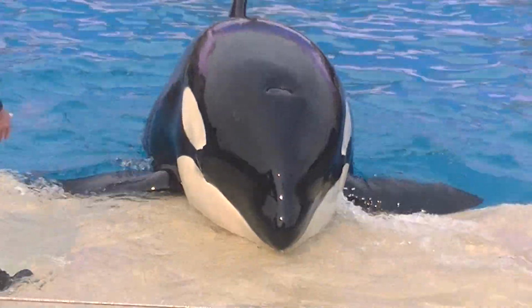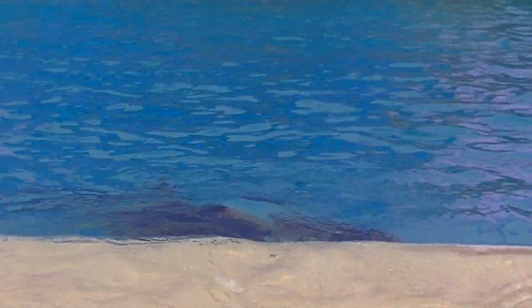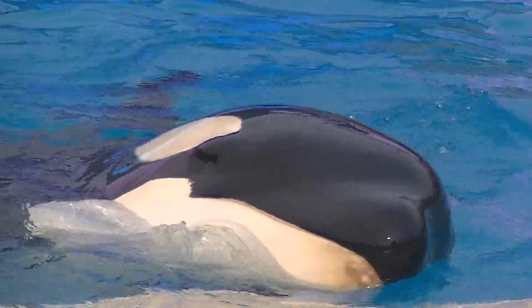We encourage the whales every day to learn new things, to engage and stimulate their minds. Diet, exercise, and of course play all help keep these whales in great shape.